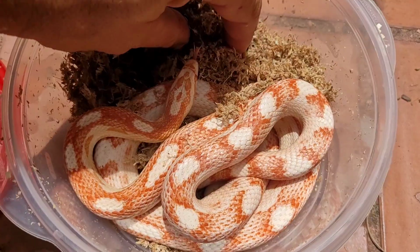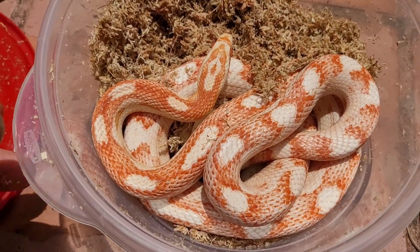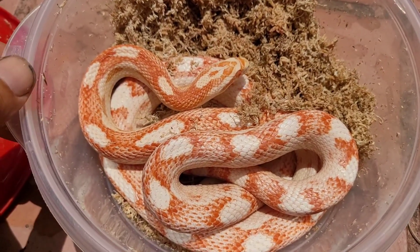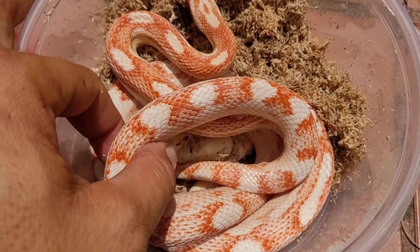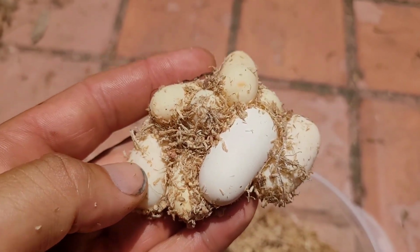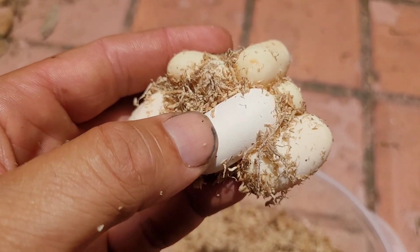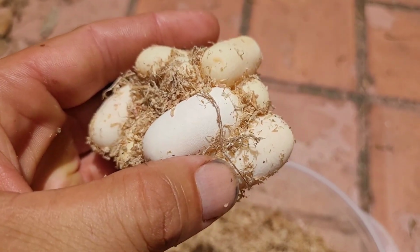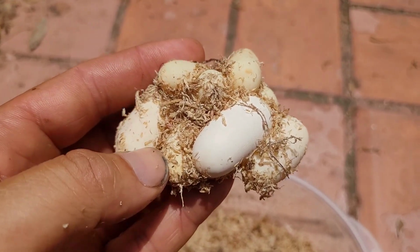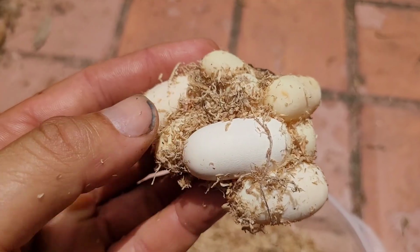Just gently removing this moss, and I'm gonna take her off the eggs and see exactly what we have. So this is all we have here, and this egg right here looks to be fertile and calcified. Everything else looks like slugs, so I'm gonna separate these and then we'll know for sure, but I'm looking at one fertile egg so far.